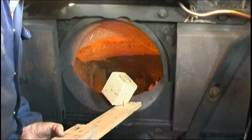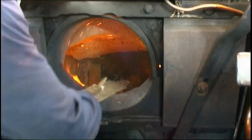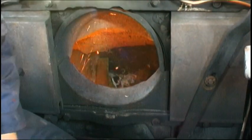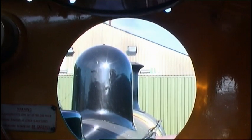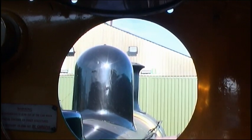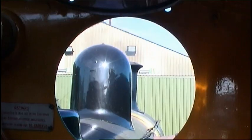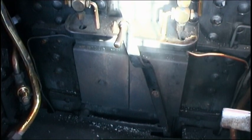The whole process then of getting the pressure in the boiler up to a working level is rather a lengthy process, about 2 hours. That is to ensure that the boiler heats through gently on an even basis, so that there's no damage caused by unequal pressures in the length of the boiler.